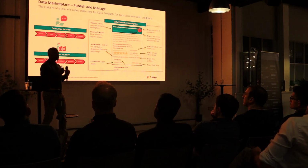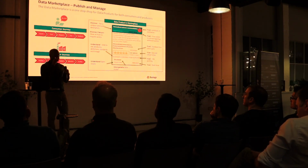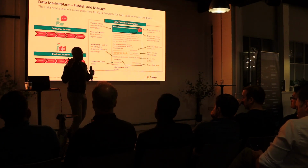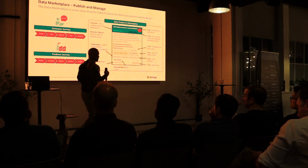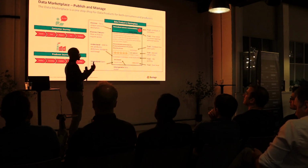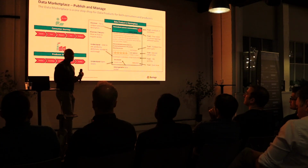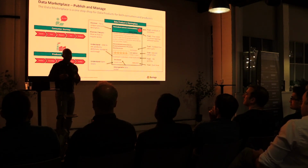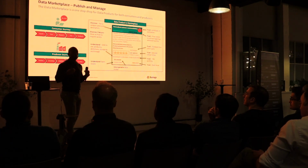And also, I don't know if anyone's got a toothpaste that says dentist certified toothpaste or something like that. This is basically that kind of thing. It's trying to show that this product is certified by the hub. And you can have certified data products and uncertified data products. Then it's the user's choice to choose which one to use.